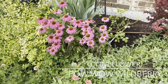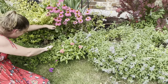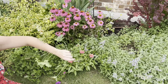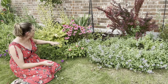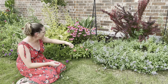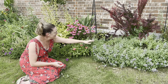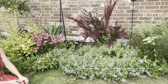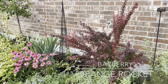And I'm pulling up spurge as we're talking, y'all. And I see a little bit of Virginia creeper in there. I'll pull that out as well before it gets out of hand. Okay. But look at the color combination between these lemony tones and then the Wild Berry. And then in front we have some zinnias tucked in here, and then we have the Cat's Pajamas nepeta with the purple, and then tucked back in here with the Orange Rocket barberry. Like, this whole area from multiple angles is just beautiful.